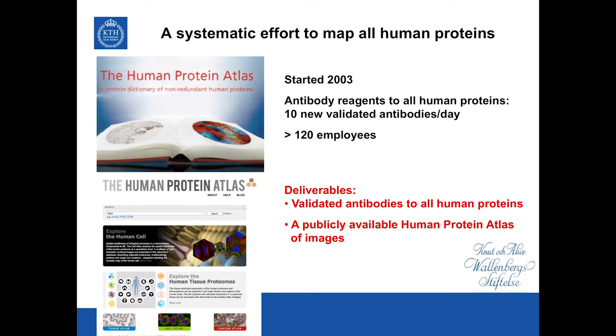And some 120 employees, so it's 1,000 man years here. And the aim, and what was the delivery, was validated antibodies recognizing each and every one of these 20,000 proteins and not cross-reacting. And then a database that is publicly available for everybody to go in and look into. And this was a tissue atlas. It was down to cellular level.